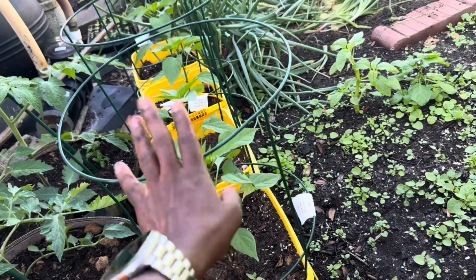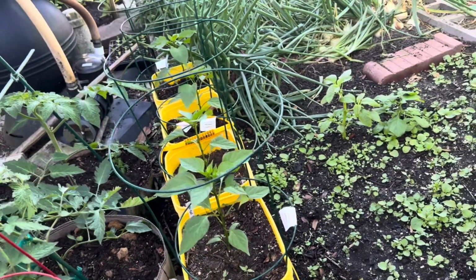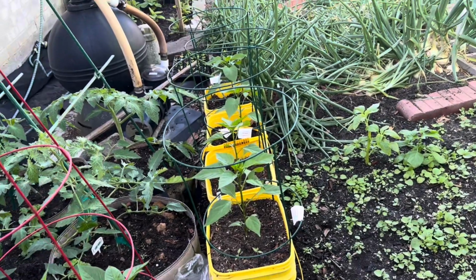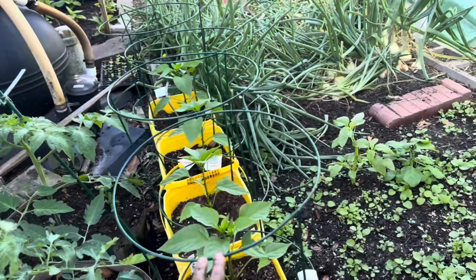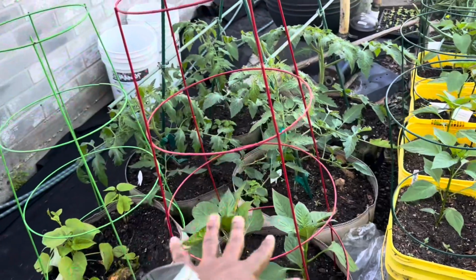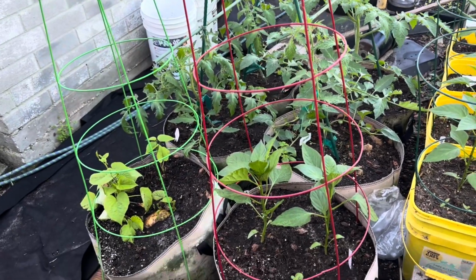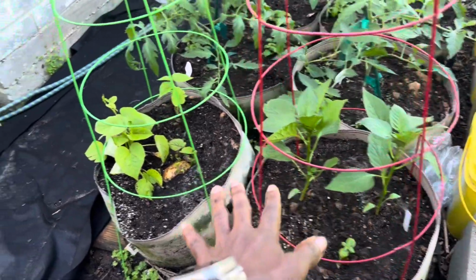I'm not going to lie, these things are expensive, but it's an investment that you make once and then you will use for years and years in the garden. I got these ones this year. These ones I've had for many, many years. These are the colorful ones. I always cage my stuff. So obviously we have more peppers here.